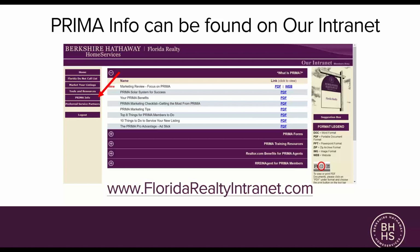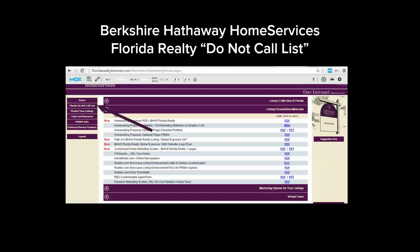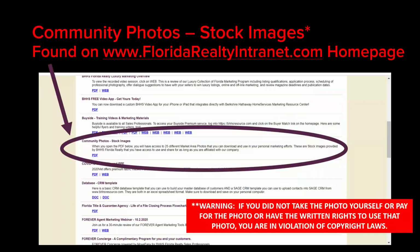Whenever you log into our intranet, you're going to see a Prima Info tab on the left-hand side. This is everything you ever wanted to know about Prima. It's on that tab. We also have access to the Do Not Call list. So if you're looking to cold call, and this doesn't have anything to do with somebody that reaches out to you first, this is just, you want to just dial, pick up the phone and dial to see if anybody's interested in or knows somebody that's interested in buying, selling real estate. You still need to check that Do Not Call list. And you can search up to 10 numbers at a time, and it will say, yes, you can, or no, you can't.